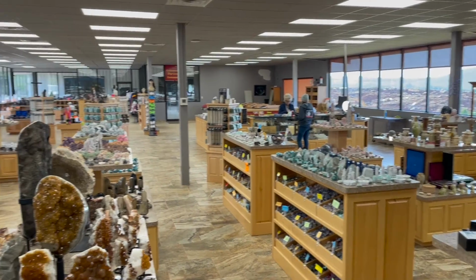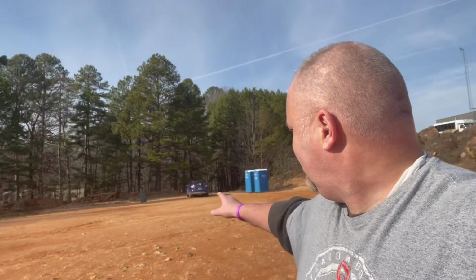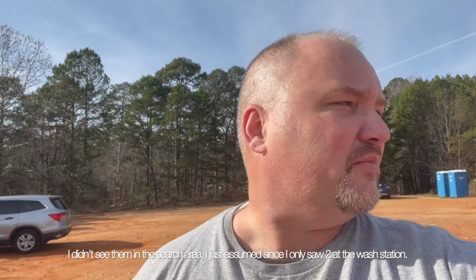They've added more bathrooms. They've added 4 porta potties down here. There's a couple over there by the wash station, and I think there's probably a couple more up there in the search field. They said that there's 4 of them down here, so that's nice.